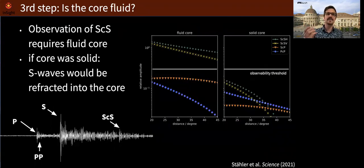The observation of this phase alone already tells us quite a lot. For example, if the core was solid, shear waves could just enter it and would not be reflected back or only in a small amount, below our observation threshold. Since we did observe ScS relatively clearly, we can conclude that the core cannot be solid, but must be fluid, a good reflector for shear waves. A fluid core had been highly implied from geodetic measurements such as the tidal Love number k2 beforehand, but is now independently confirmed by the seismic data.